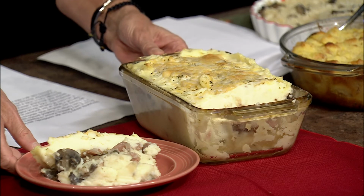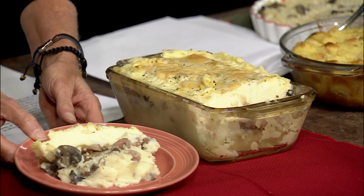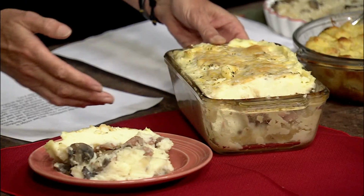You put a layer of the mashed potatoes in the bottom of your loaf pan. The filling is very interesting. This is made with sliced kielbasa, mushrooms, onions, and garlic. You cook that well. Put that on top of your first layer of potatoes. Then you top with the remaining potatoes.